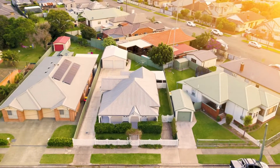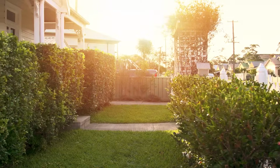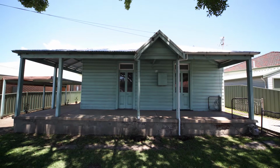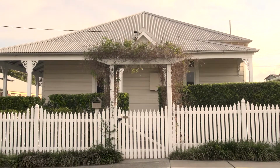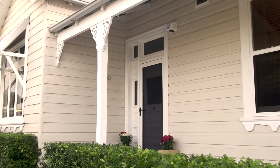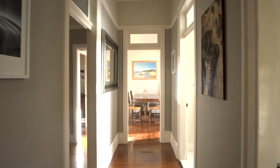Originally built in the early 1920s, when the current owner purchased this home in 2009, it looked like this. But with a passion for period homes and 3 years of renovations, it has been brought back to life to showcase the character that makes these homes so alluring. Come along inside to see the final result.